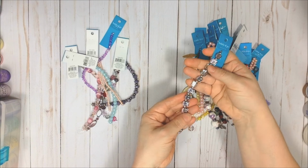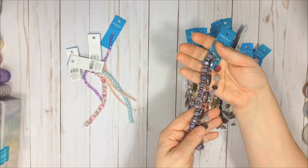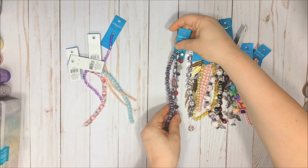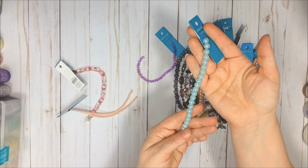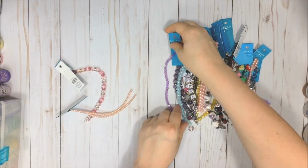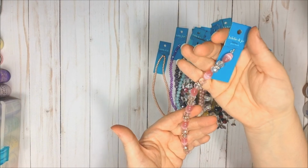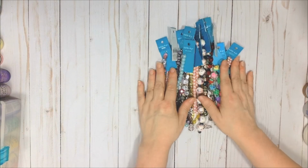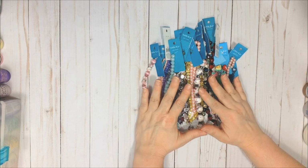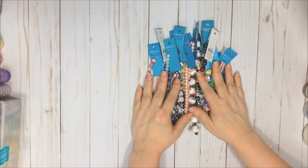Owls, because my future daughter-in-law loves owls, so I'll probably make something with that for her. A triple strand with mostly purples, some pinks, and a sort of glass and other types of beads. Some greenish bluish pearls, these purple sparkly glass-like beads, more small pink pearls, or almost a peachy color, and then varying shades of pink on these glass beads. So these were, like I said, 75% off. Normally these ran between $1 and $8. I got them all for between 25 cents and $2 per strand. Awesome deal. I was so impressed with that.